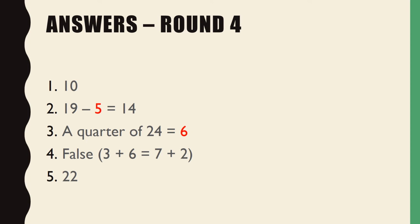Number two, it was 19 take away 5 equals 14. If we split the tens and the ones up and partition them, 9 ones take away 5 ones is 4 ones, and you see that we've got 4 ones in 14. Number 3, a quarter of 24 is 6. When we quarter, we halve and halve again. Half of 24 is 12 and half of 12 is 6. So a quarter of 24 is 6.